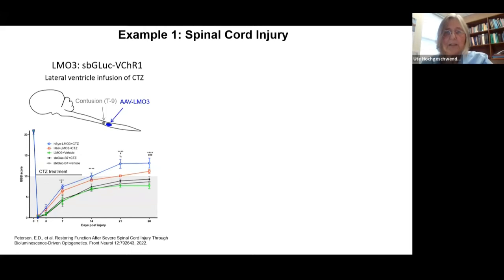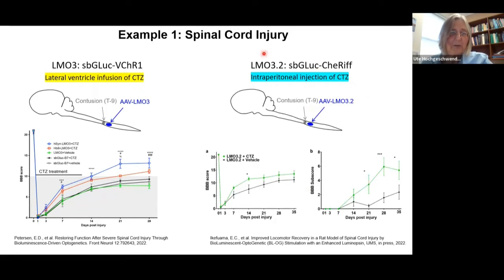Now, more recently, I showed you earlier the comparison of the SBG loop with VCHR1 versus Sharif.